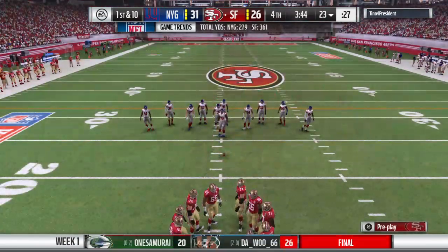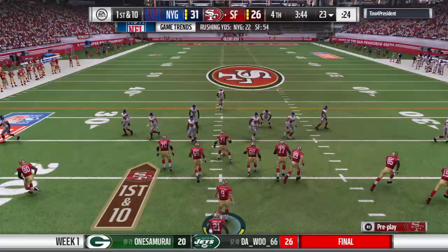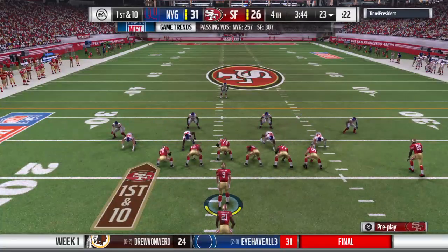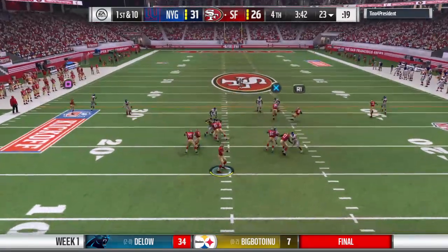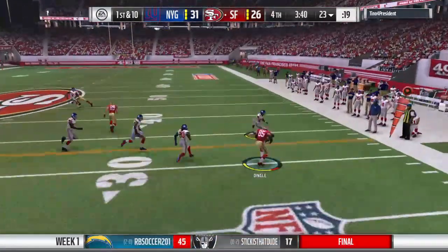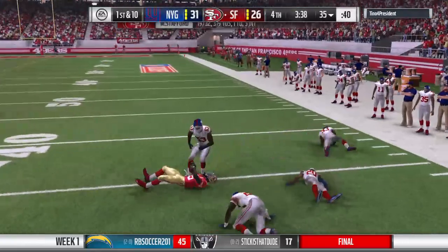Well, now you're just saying to yourself, okay, we gave up a score last time. What adjustments do we need to make to slow them down now and get the ball back for our own offense? Is it more pressure? Is it more zone? What do they have to do? They're trying to figure that out themselves. We'll see if they can figure that out right here.